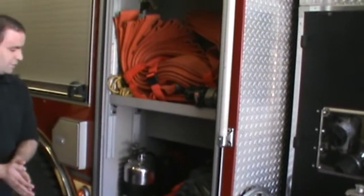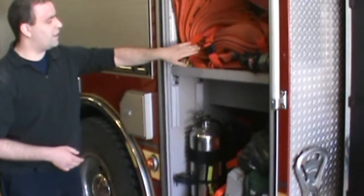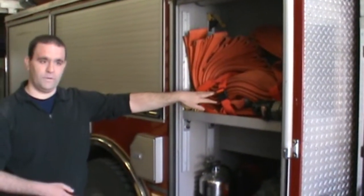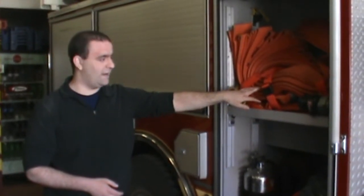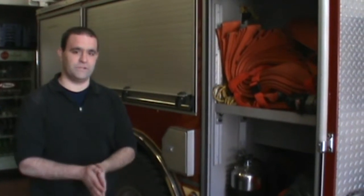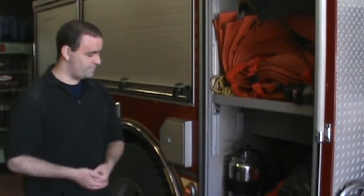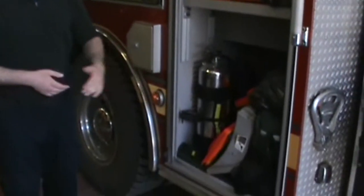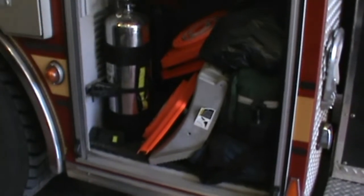In this compartment you can see a few different types of extinguishers along with our high-rise pack. If we have a commercial building that's standpipe, say the Greenwood here in town, we can go ahead and bring this up rather than having to stretch a line from the truck. We can just tie into their system and go and get the fire. Down below here you can also see a few EMS bags for us, and then just some cones.